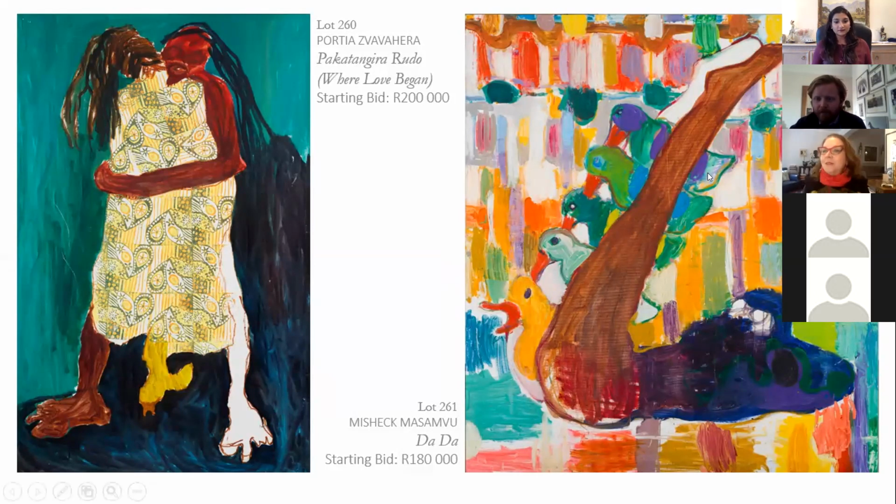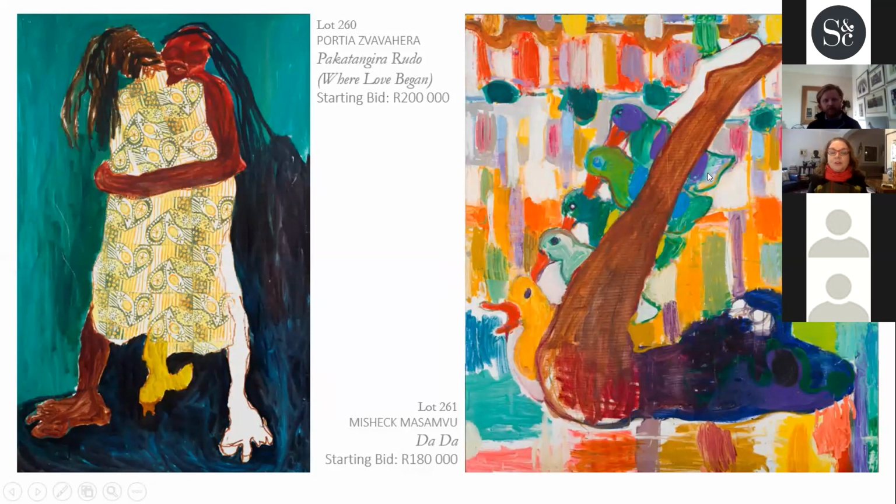Yeah. So I think we're all exceedingly excited to have these exceptional works of two much spoken about and collected contemporary African artists. These two artists actually share quite a lot in common. They were both born in Zimbabwe and both live and work there currently. Portia was born in 1985 and Masambu in 1980. And both of them, they're in their 30s, but they already have a considerable track record behind them.